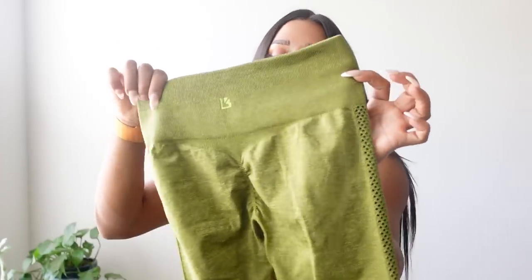The only thing is that if you wear underwear with your leggings, you'll see your underwear through these holes. I was wearing blue underwear on the day that I wore these, and I had to hike my underwear up to all the way here so you wouldn't see it. But other than that, flawless.